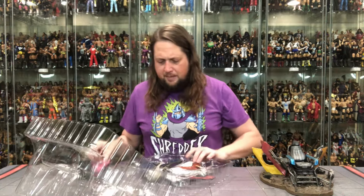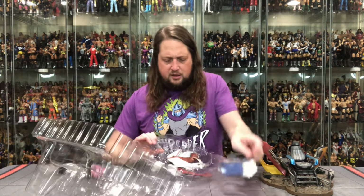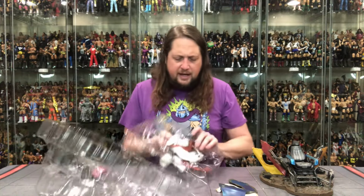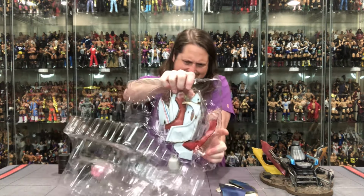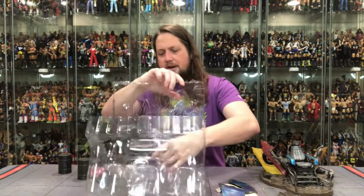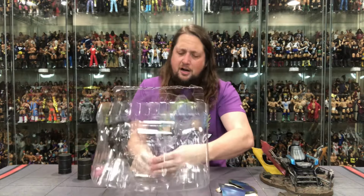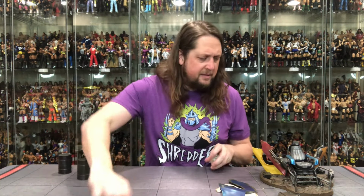But let's pop it all out of the package. Don't want to break anything, that is for sure. There's one. Can I get two and then possibly maybe buckle my shoe along the way as well? Oh, there we go. And then we got, of course, the propane tank. Of course, Shredder, not a charcoal guy. He's a propane guy, as we did find out. All right, let's get down to business here.